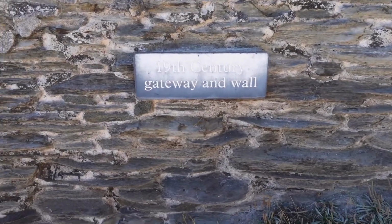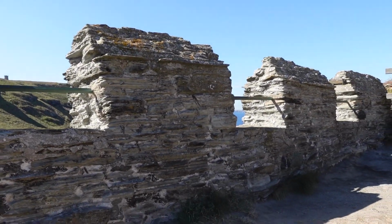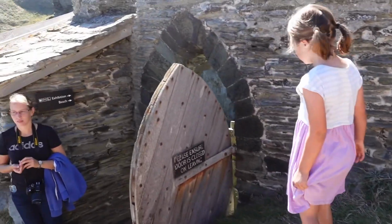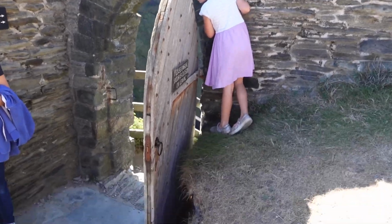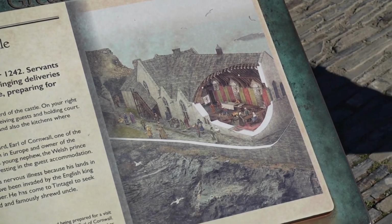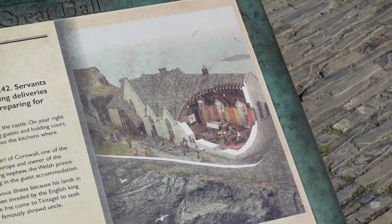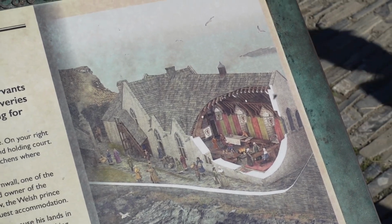19th century gateway and wall. So I think this was probably built by the Victorians because of the legend of King Arthur. I think it's supposed to be one of the most photographed doors in Cornwall. Alright, so we're in the Great Hall, or what would have been the Great Hall, and there's an artist's impression of it. It's pretty impressive.